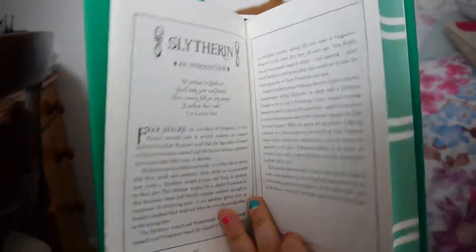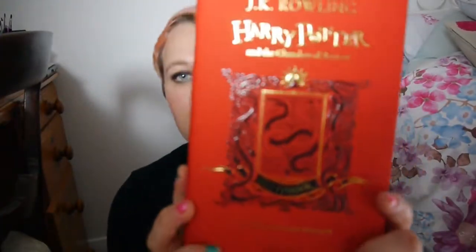It's an awesome green there, and yet again a little bit of Slytherin on the inside, and then the introduction to Slytherin as well. So that's Slytherin. Then I'm going to go into Gryffindor, the red book.